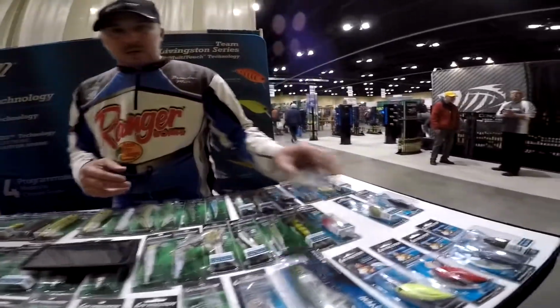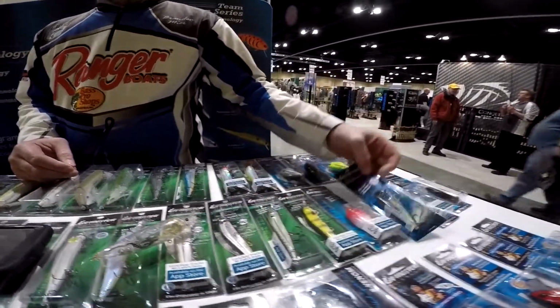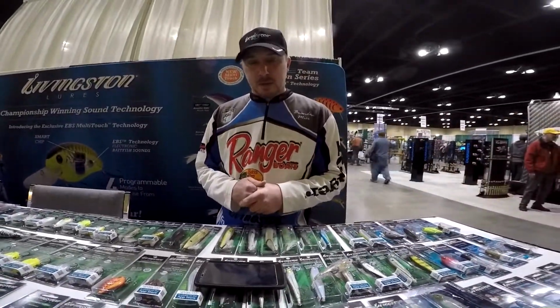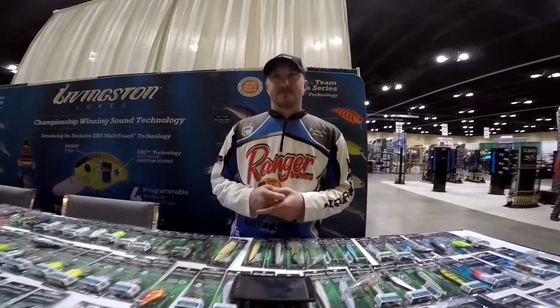Some of the multi-touch baits, you can change up to 4 different sounds on it. And the app also includes 25 additional free sounds, which again is free from livingstonlures.com.